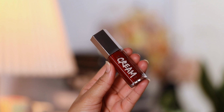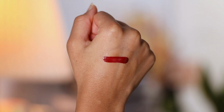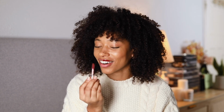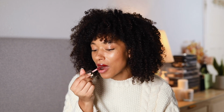It's really nice. So on to the last shade, shade number 5, which is Fruit Snackz, and that's a berry red. This looks so yummy as well. This is like a winter shade. Oh, so nice. Are we ready? Oh, I love it. Okay, so this one has pigment. That is pretty.